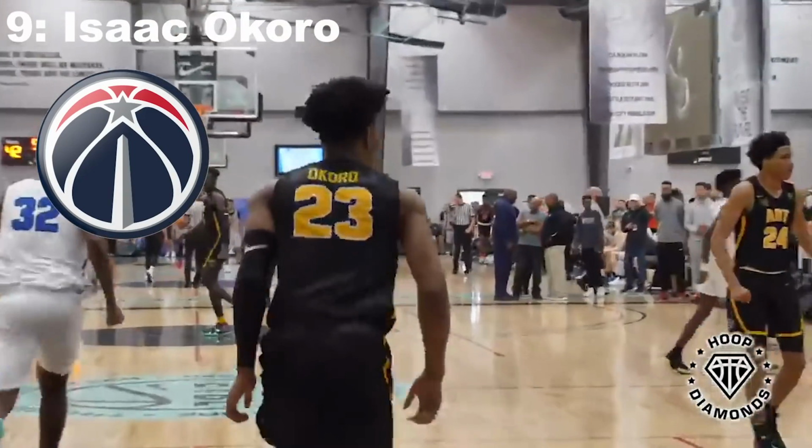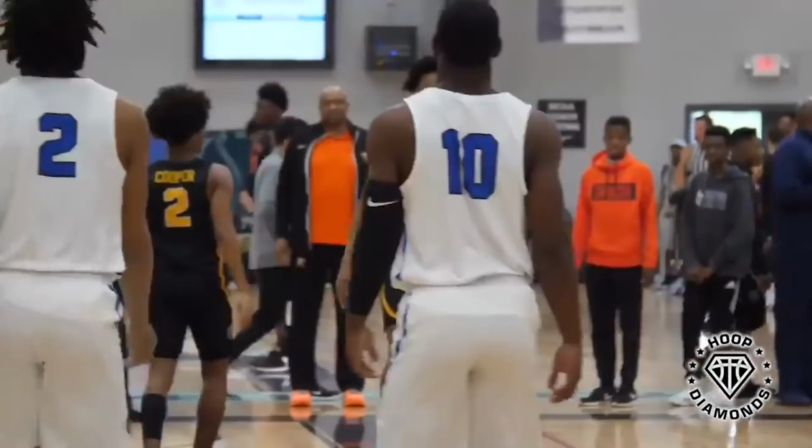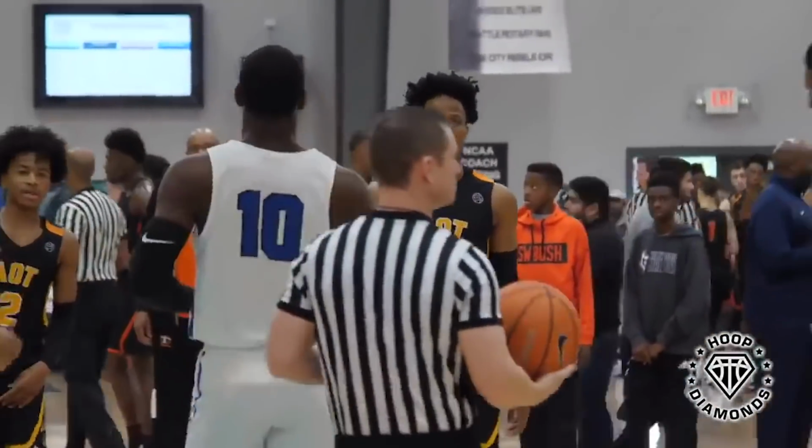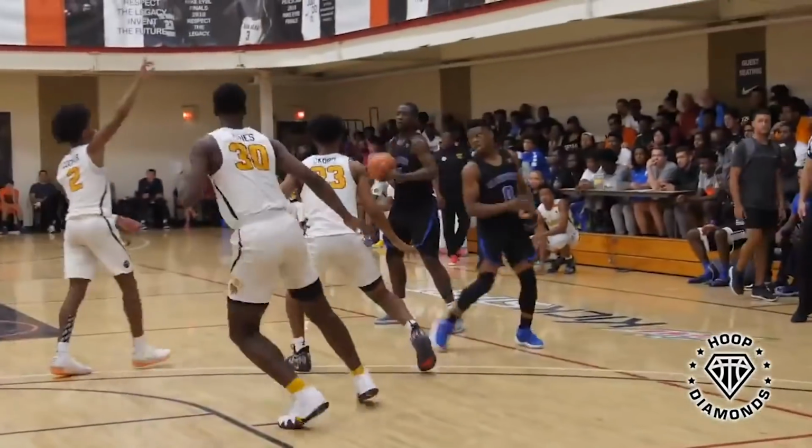Next up with the 9th pick, the Washington Wizards select Isaac Okoro from Auburn. The Wizards are getting a lot of their key contributors back next year, with none bigger than the return of John Wall, but outside of him and Bradley Beal, the role players need work, specifically defensively.